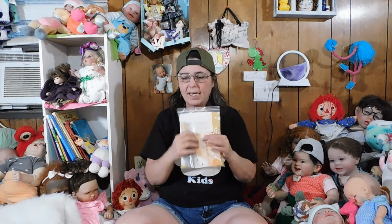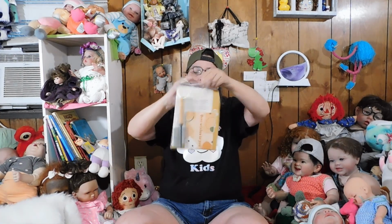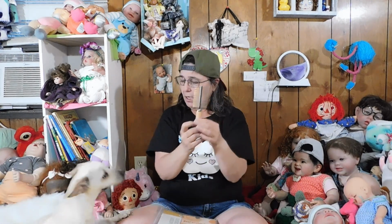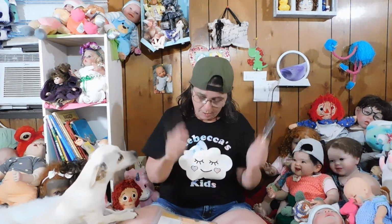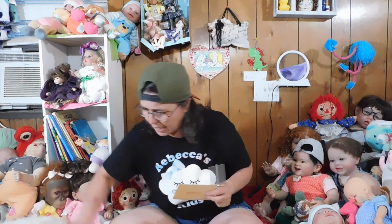So what comes with my particular one is, in the little Ziploc bag, a very nice comb. Yes, Trixie's like, don't comb me. She thought it was a treat. A very nice metal comb to comb your kitty or your puppy, whatever plushie. I believe it's cats that they have. I don't remember seeing any dogs, but we'll look here in just a second. And it comes with a comb. And please go lay down. Thank you, baby.